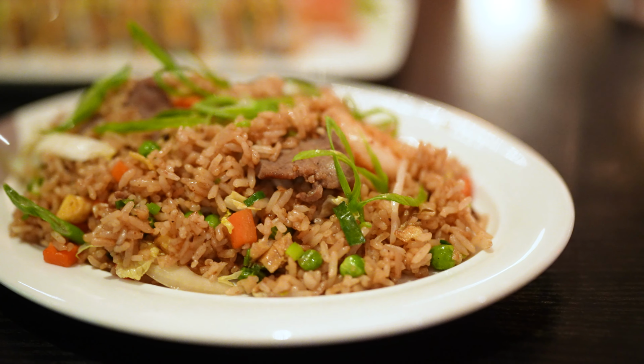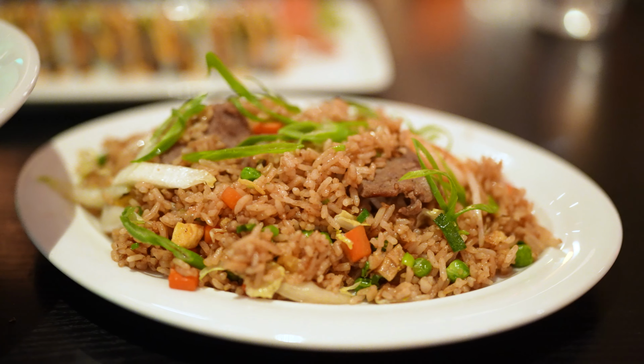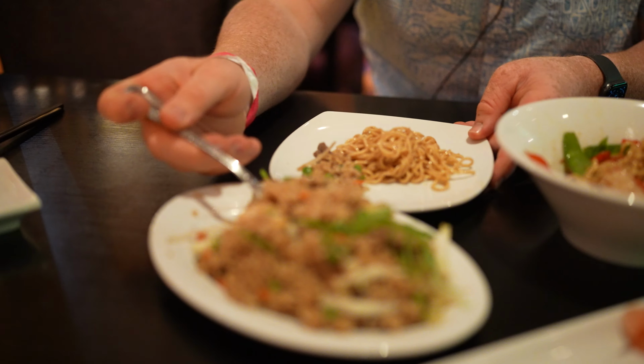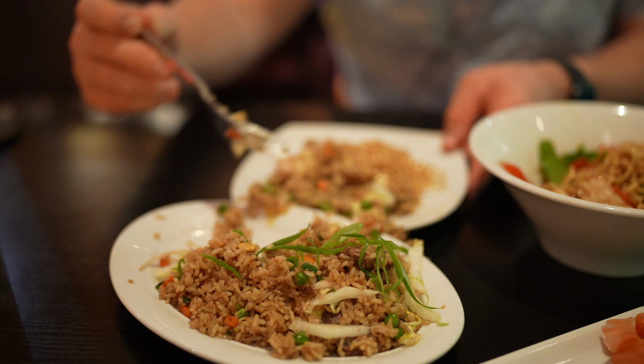I liked it. It was a good variety, it wasn't just pork fried rice or shrimp fried rice. It had everything in there. Overall, really good. And it was a pretty big portion. It was one of the main entree options, but it was easily shareable for the two of us.